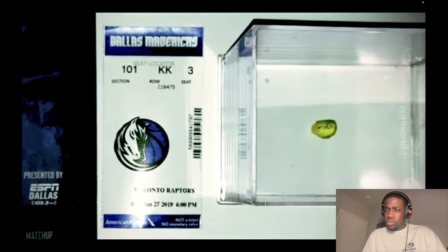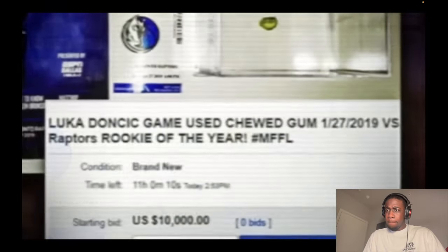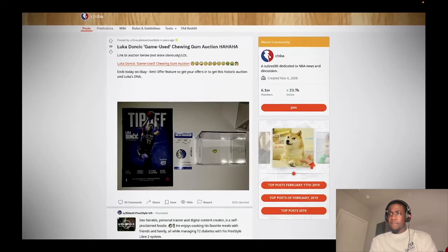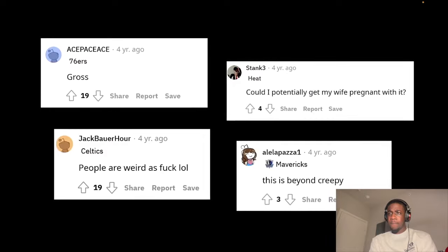So how much exactly was this seller asking for? Well, as you can see, the starting bid was set at $10,000. The listing was also posted on Reddit, and predictably the reaction it got wasn't all that great. And lastly, we got an interesting backstory of a piece of gum that was chewed by LeBron James.